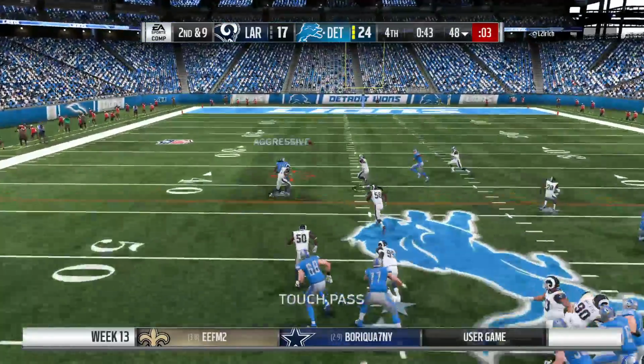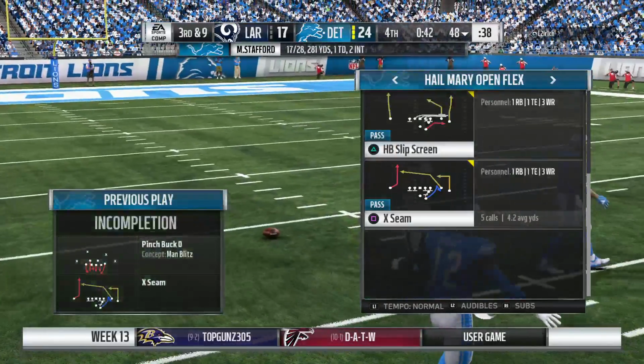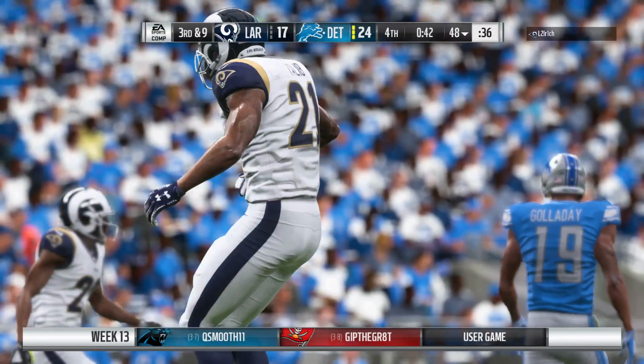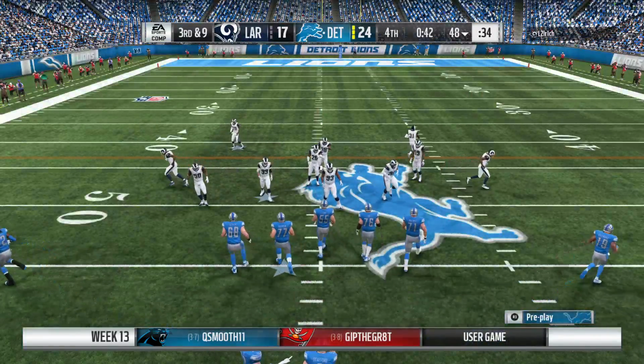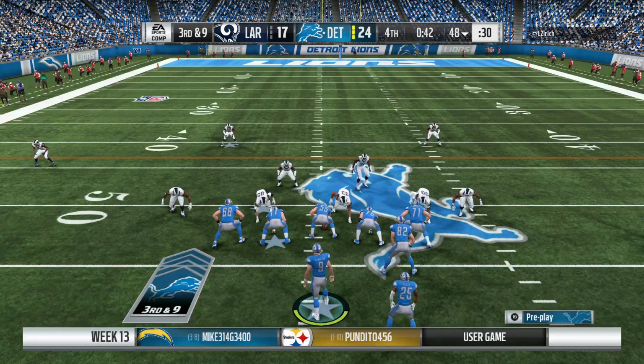Throwing here, Stafford. Looking middle, and it's incomplete. The positioning here is key. As a defensive back, you're taught 99% of the time, make a play on the football. But in this case, making a play on the man was all the difference. That's what forced the incompletion.